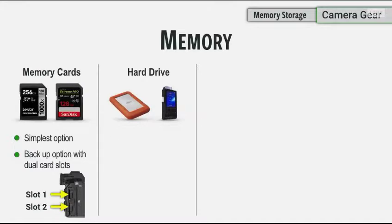The next option is to bring a hard drive that you save things to as you're out there. You might need to borrow a computer, or perhaps your hard drive can save things directly. I'm not a big fan of those. They tend to be very expensive for what they are. I think just going with cards is going to be better for most people in most cases.